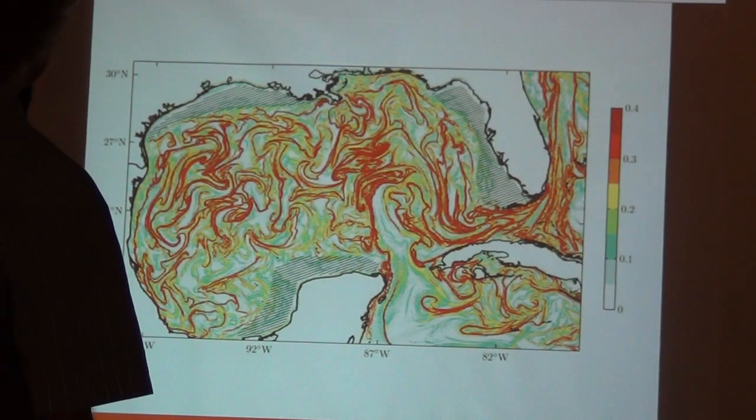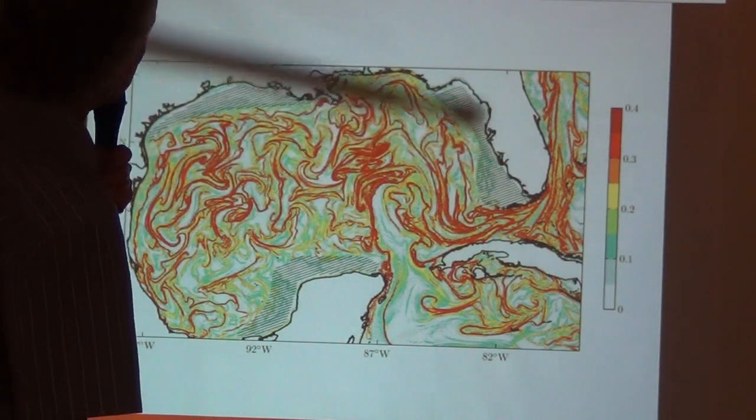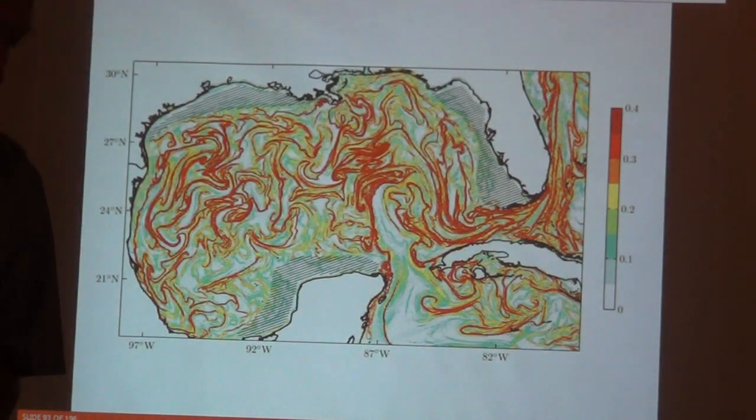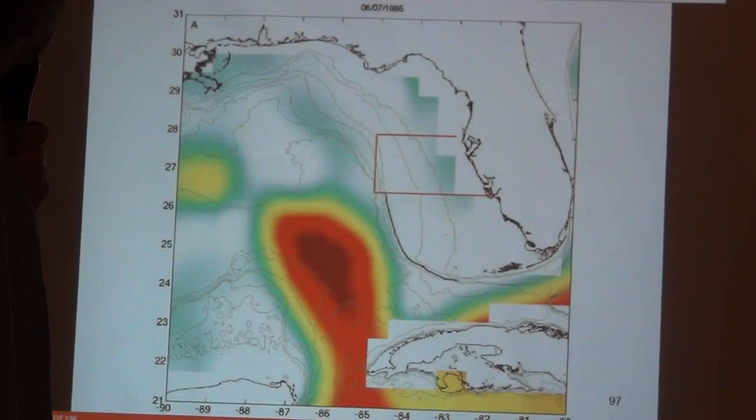A colleague of mine, Ozgur Mina Alastrago, is using a certain type of Lagrangian coherent structures. She can prove why that is a boundary there. I won't go into details. I'll skip all this.